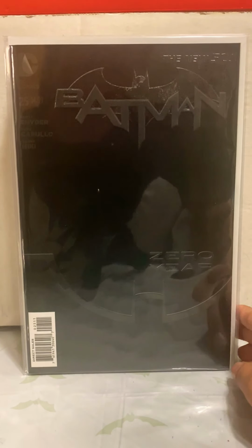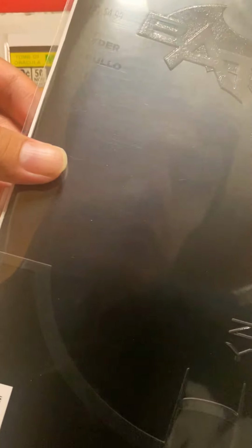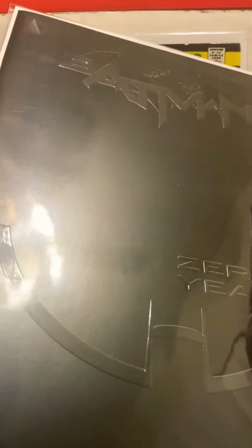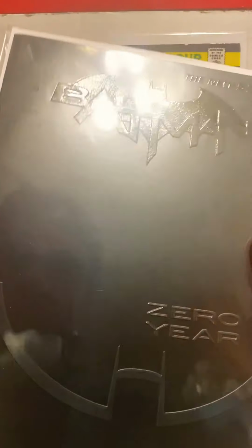Batman number 25, first appearance of, I can't remember. I don't know if this is how the bat logo is supposed to be, or if it's dirty. If it's dirty, damn it. You guys probably saw the last one. It was the colored one where it's greenish. This is just the all black cover, which I really like a lot better. I'm just hoping this, I think it is dirty. We'll see.